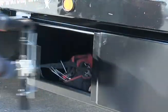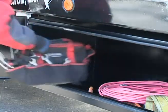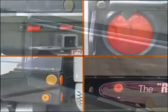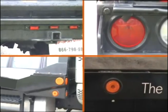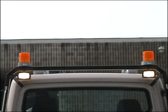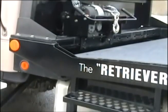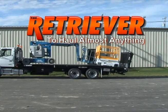One or more large side-mounted toolboxes can be installed on the chassis to keep auxiliary equipment close at hand. While Retriever comes standard with a federally approved lighting package, loading lights, safety beacons, and LED lighting are available options. The cab, of course, is fully protected, and optional steps and grab handles are positioned for easy access to Retriever's deck. The current Retriever line contains 3 models, and numerous options are available within each.